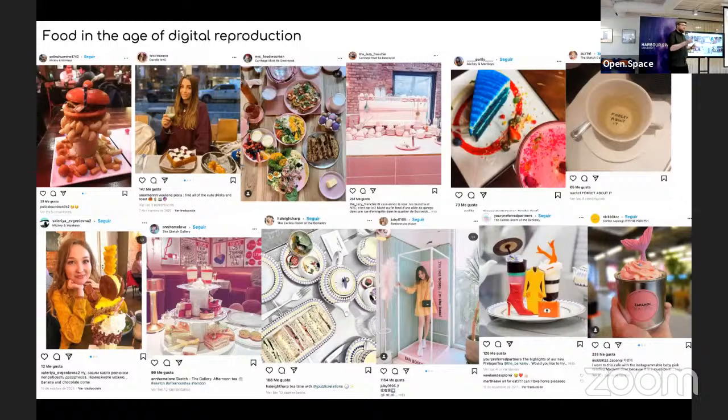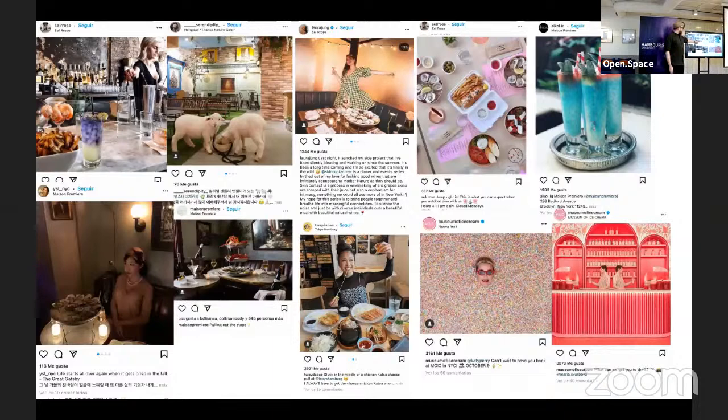This is a fashion cafe in NYC. This is in Korea. This one's also in Korea. This one is in Korea as well. You have sheep, so you can take a picture of the sheep. This is a bar in New York. But you're seeing what I'm talking about here. All of these are restaurants, right?